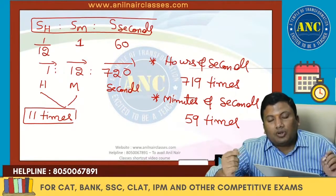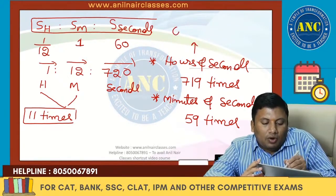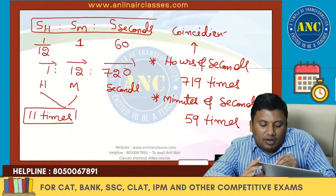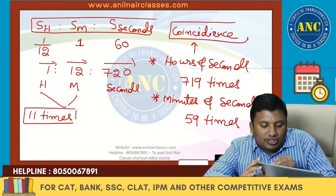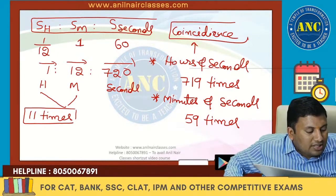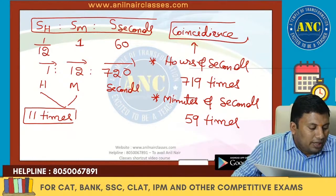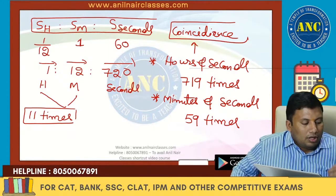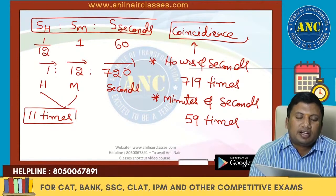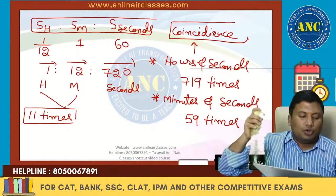This is something which you will not find in the regular textbook. Hours hand and seconds hand coincide 719 times. Minutes hand and seconds hand will coincide 59 times. I hope the idea is clear. Kindly reply in the live chat if this is clear to you.